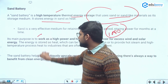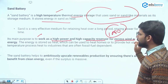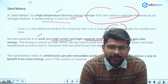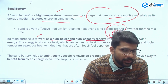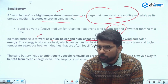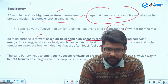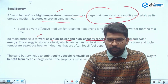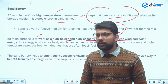Its main purpose is to work as a high power and high capacity reservoir for excess wind and solar energy. It means the excess energy produced from solar energy and wind energy will be stored using this as equipment. Sand will be used as equipment to store the excess solar energy as well as the excess wind energy. So it can be used as a renewable source of energy again. We are storing the renewable energy and we are again using it as renewable energy for a crisis purpose.